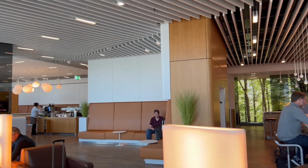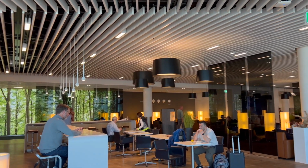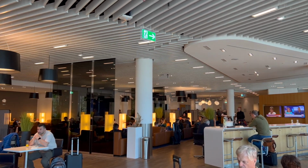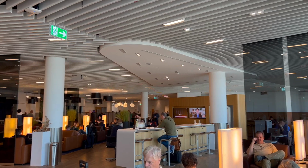And then I just wanted to give you guys another panning shot from our seat there. I obviously sat near a window because I wanted to do some plane spotting. But overall, very nice, big, spacious lounge. Lots of people in it, but it didn't feel super full, probably because it's very spacious.